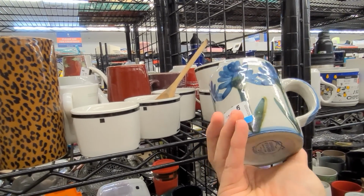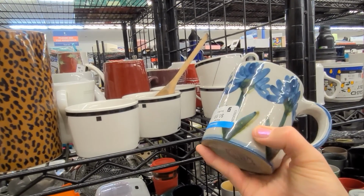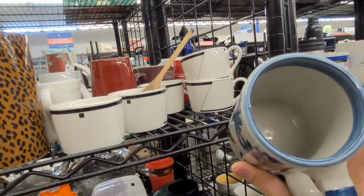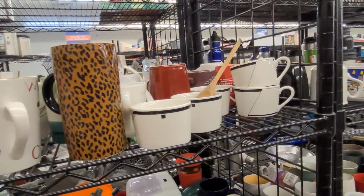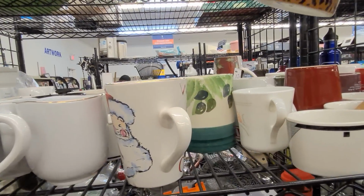Really lovely, lovely colors. Blue on the handle, blue around the top. I'm just checking for any damage. It's glazed inside and out. Very unique piece. In the cart it goes. Let's keep going to see if there are any more in this set.